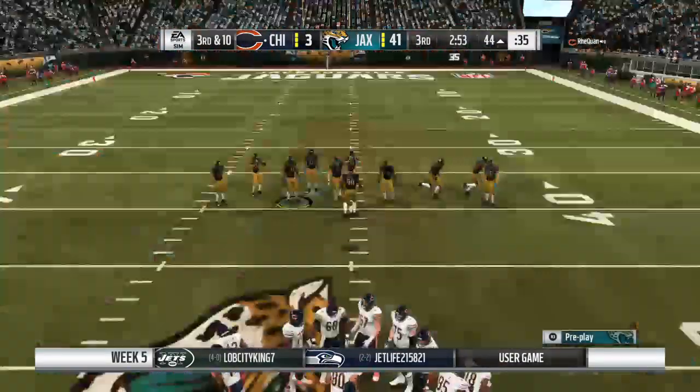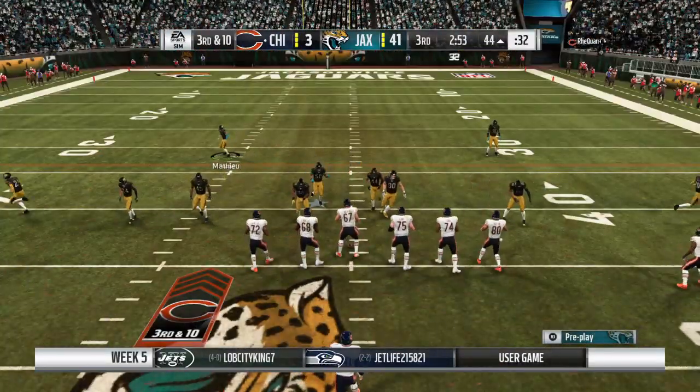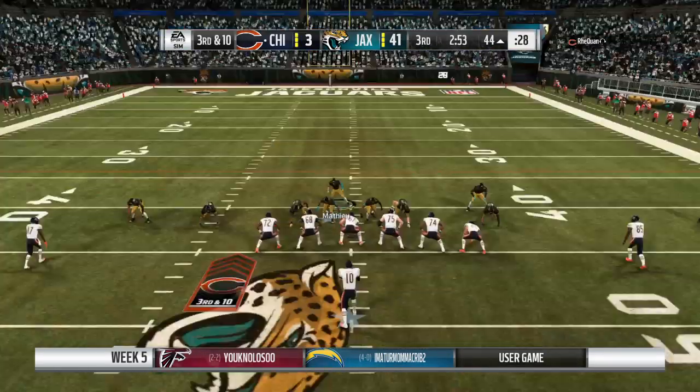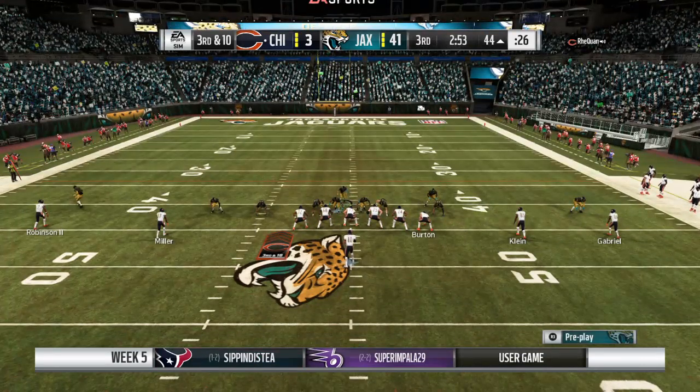How about being able to hit a moving target against a zone before the next guy can get there and make a play on the ball? Not easy for any quarterback, no matter the situation. And there, the defense won the battle.